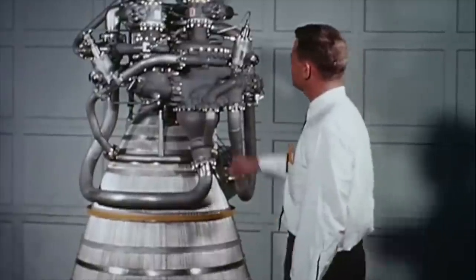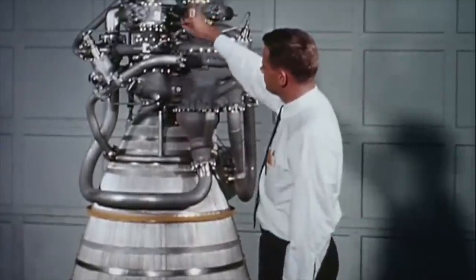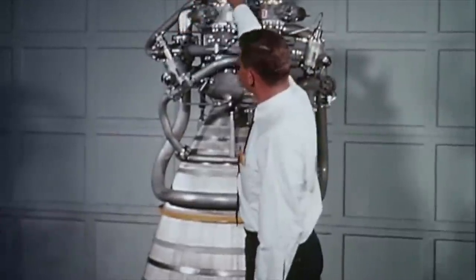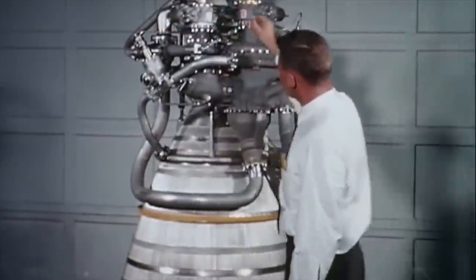On the oxygen side, oxygen flows through the inlet valve through a single stage pump, directly through the mixture ratio control valve into the injector.